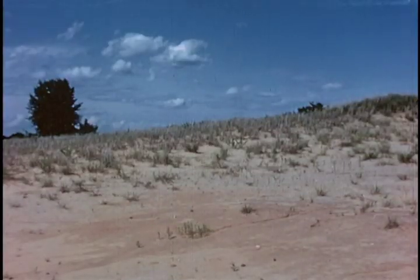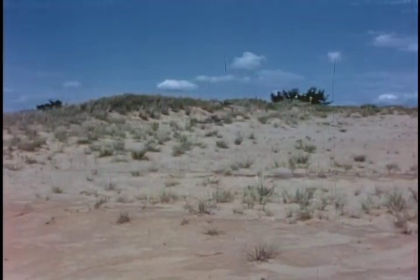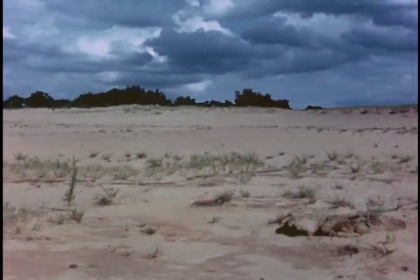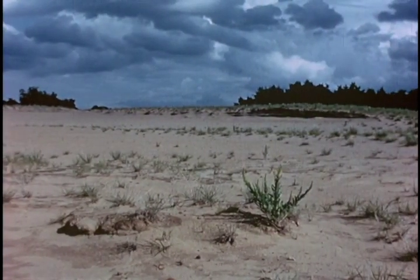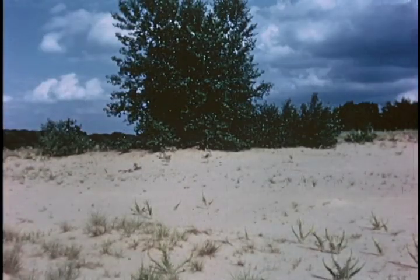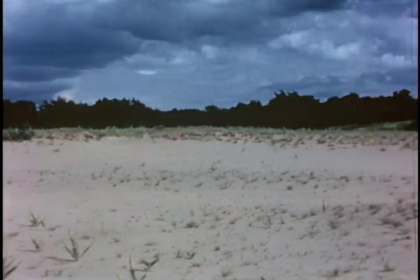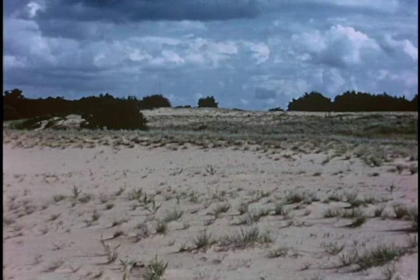It's a bit surprising to realize that we have conditions as similar to a desert as this within just a very few miles of Minneapolis. We think of our region as being highly fertile agricultural country, but this is sandy country, which is very sterile as far as the possibilities for raising crops is concerned. And there are open sand blowouts, as they're called, which are very similar to desert conditions there.